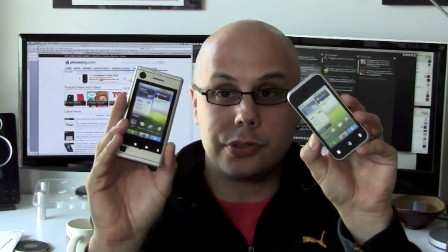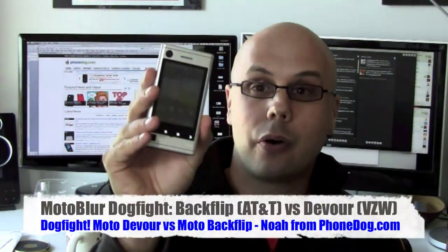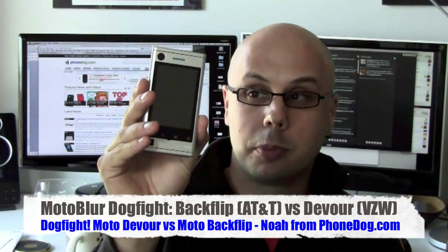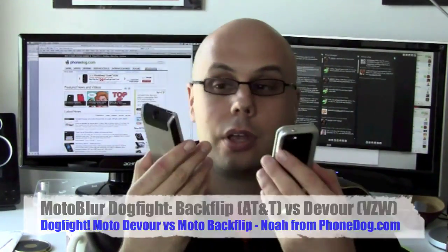And these are the two MotoBlur phones that hit the big U.S. carriers. The Backflip, which is the first Android phone to hit AT&T, and the Devour, which is the latest Motorola Android MotoBlur phone to hit Verizon. They're both mid-range phones.